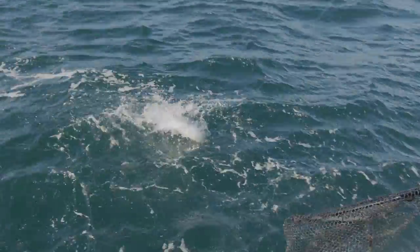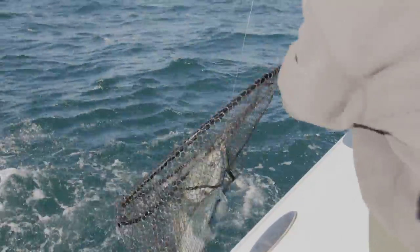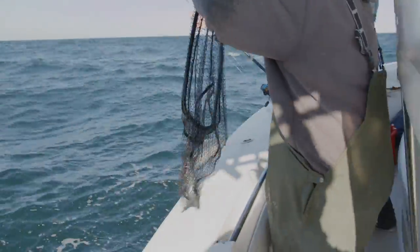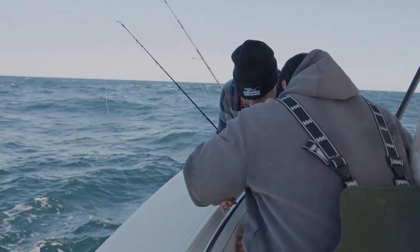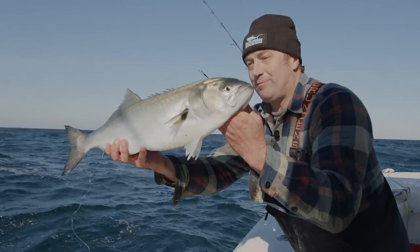Big blue, big blue. Blue dog? Can't believe these big blues are out here still. Bubba's getting a big blue. Wasn't a pollock that time, but take a big blue just to screw around today. Big old five to six pound choppers.